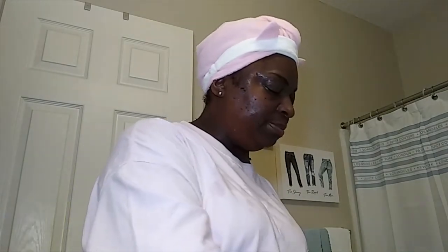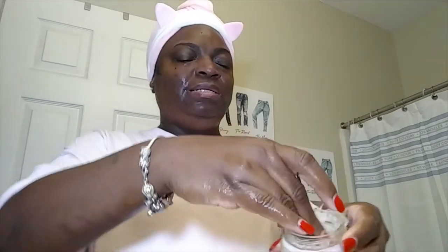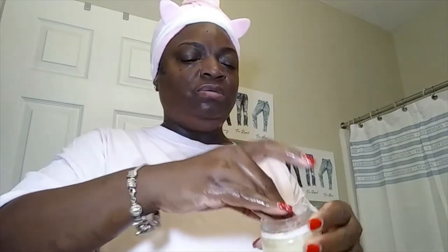Now, I'm going to exfoliate my... Yeah, we're doing a facial. We're doing a full-fledged facial. Okay. So, I'm wetting it. And this is a new product also that was given to me. And it's just a sugar scrub. So I'm just going to lightly do this light exfoliate. It's just a sugar scrub.